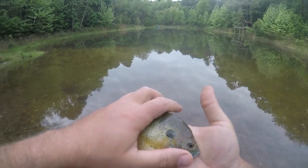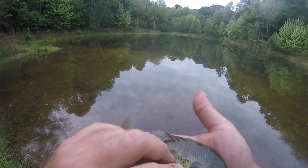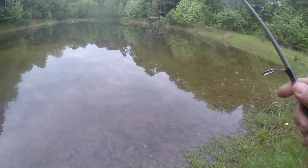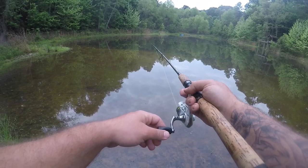Very nice colors on this guy too. This guy's got a lot of black spots. There he goes. That's a bass.